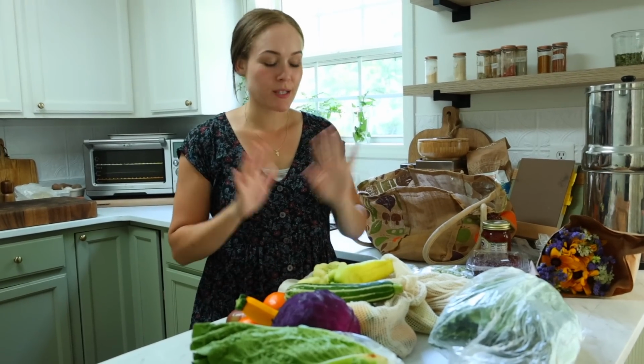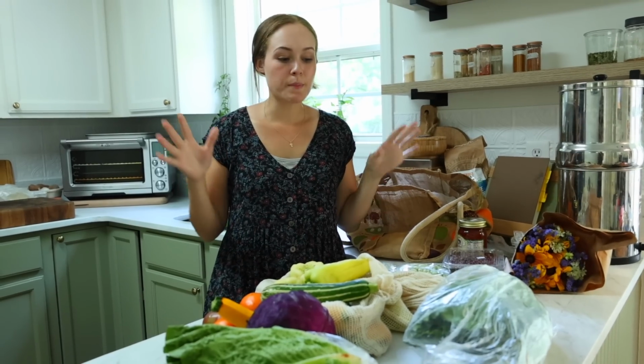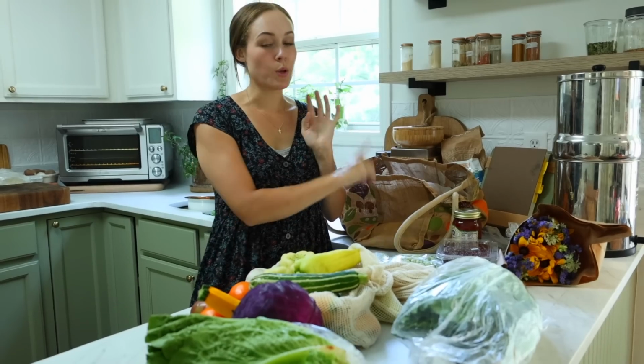So this week, instead of going to the grocery store, I actually just went to the farmer's market and we got all of our groceries for the week there, pretty much. I already had some stuff in the fridge, like milk, some butter, and some staple items, but we're gonna be eating mostly from our fresh summer produce and some local meat.